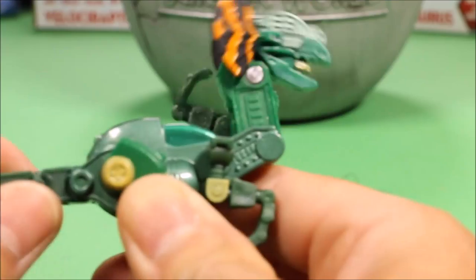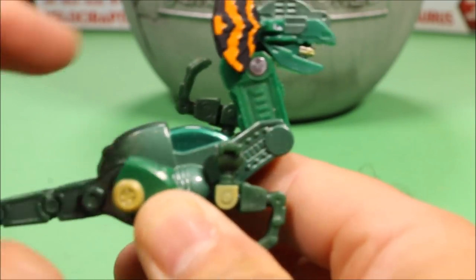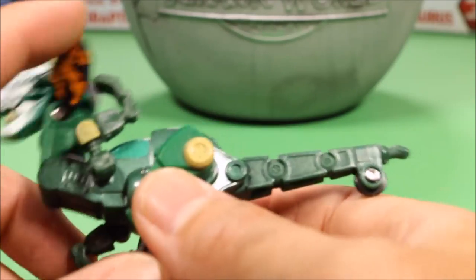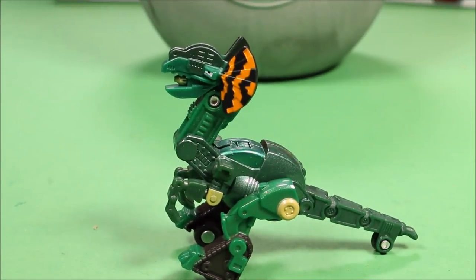Because if you've seen the ones in Jurassic Park, I mean, they put their heads back and that's when they spit the poison. So, really cool character. Like I said, this is actually one of the coolest Dino Trex ones I've seen.